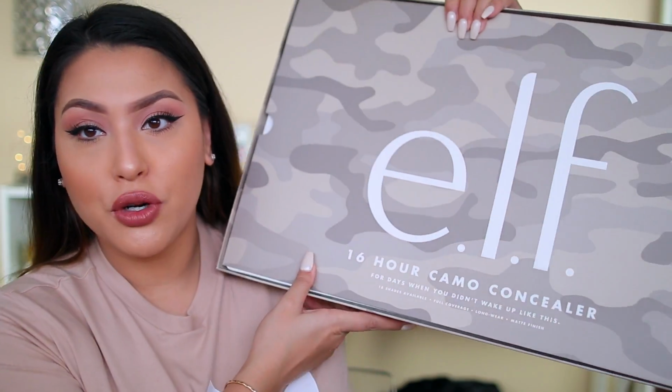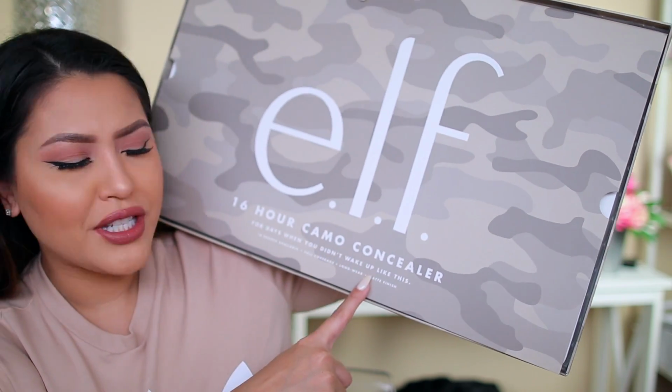And now let's get into the e.l.f. 16-Hour Camo Concealer. We have the e.l.f. 16-Hour Camo Concealer right here, and it says for days when you didn't wake up like this.